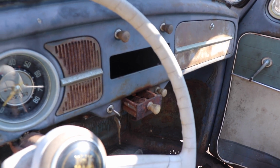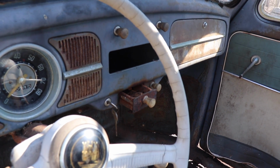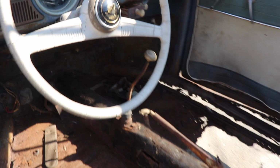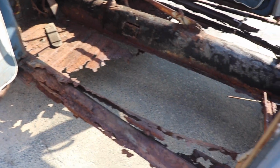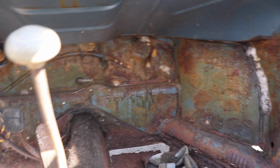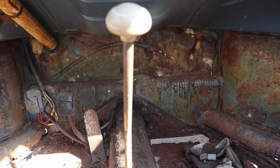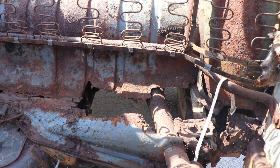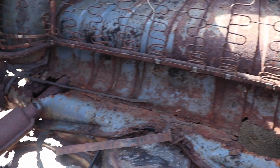There's the cigar option ashtray. My other '58 did not have that. That's pretty cool. So yeah, it's gonna need rockers, pans, obviously. Needs a good amount of metal work, but front firewall looks good. Dash is uncut. Rear luggage tray, it's really bad.